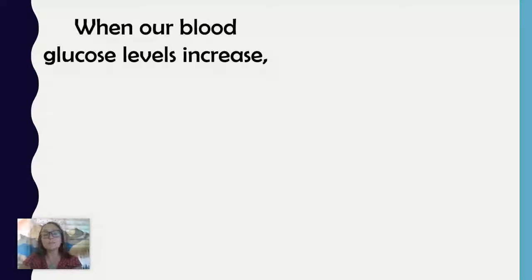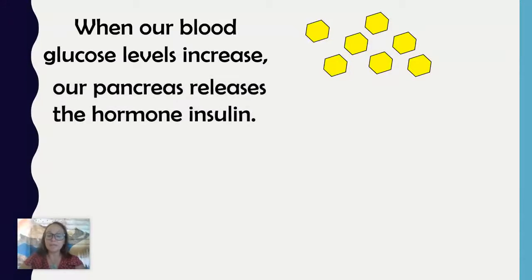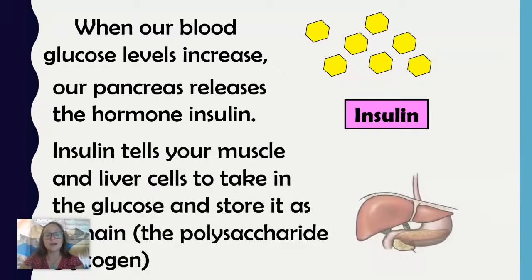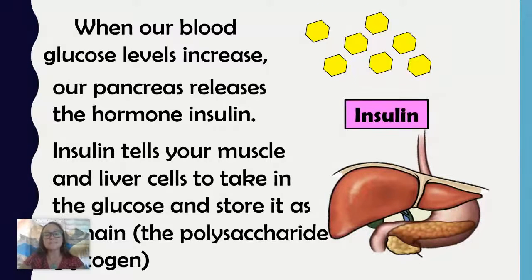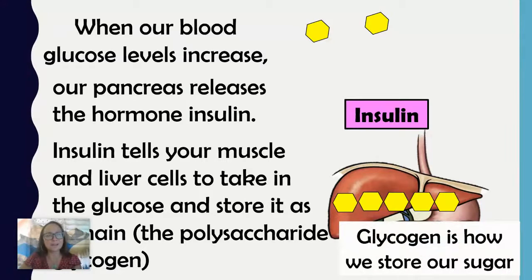So as a quick summary, let me put it into words for you. When our blood glucose levels increase, so we have a lot of sugar after a meal, for example, our pancreas will release the hormone insulin. Insulin is going to target our liver and our muscle cells, and it's going to have them take in glucose out of our blood and store it in a chain called glycogen. So that polysaccharide glycogen is how we store our sugar for later, for times when we're not eating. So now our blood sugar has dropped and we're back to balance.